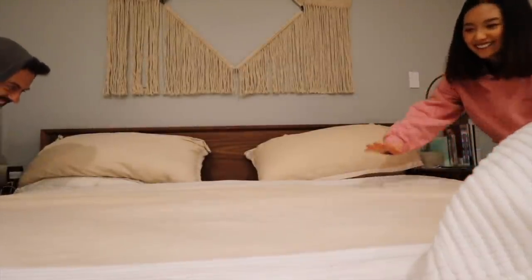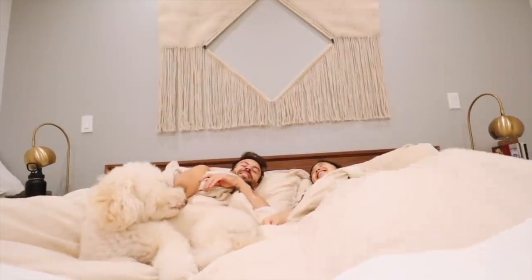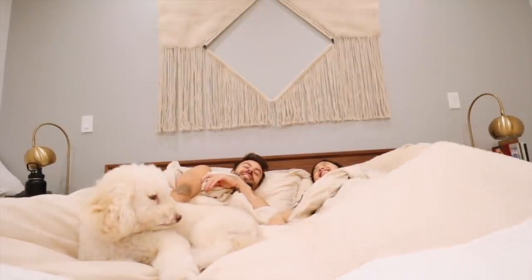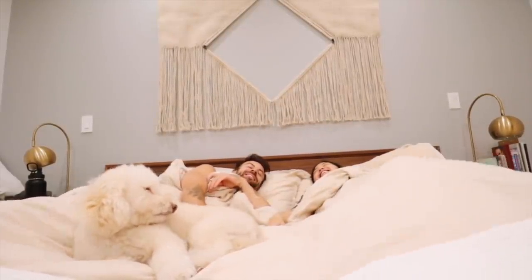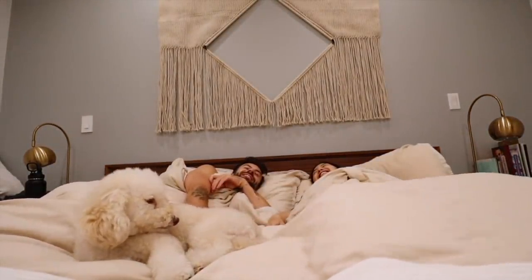Clean sheets feel so good on my skin. Oh, it does. It's the feet as well. It's the feet. Oh, it is. It's just so satiny.